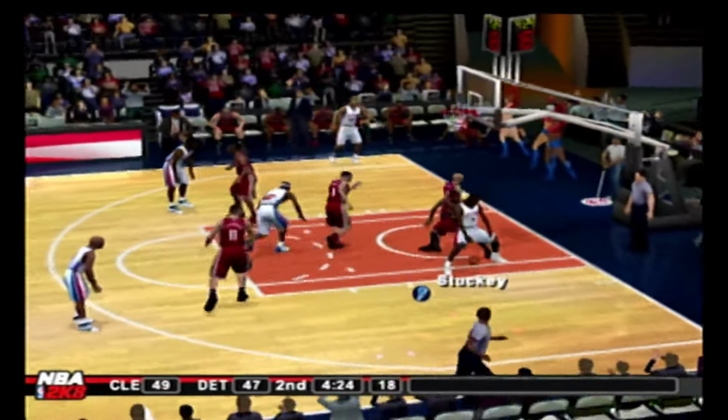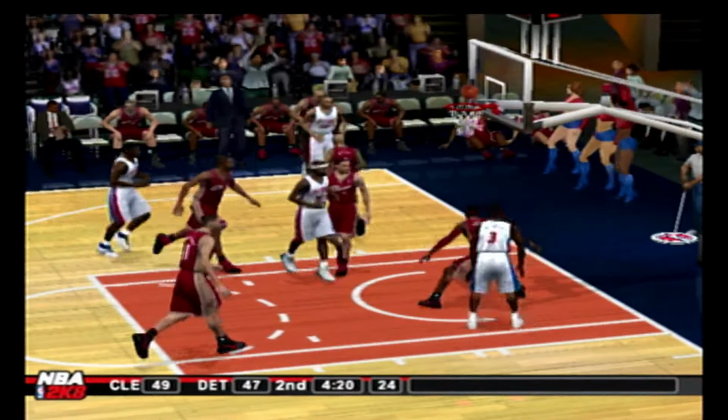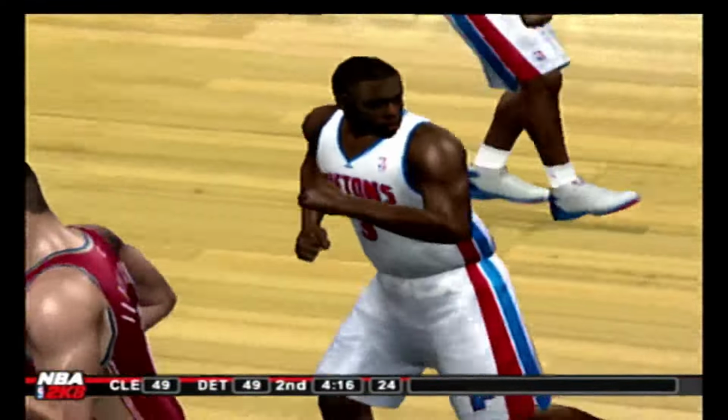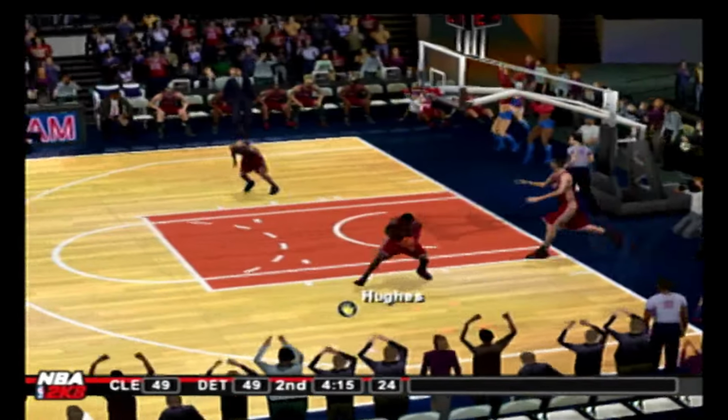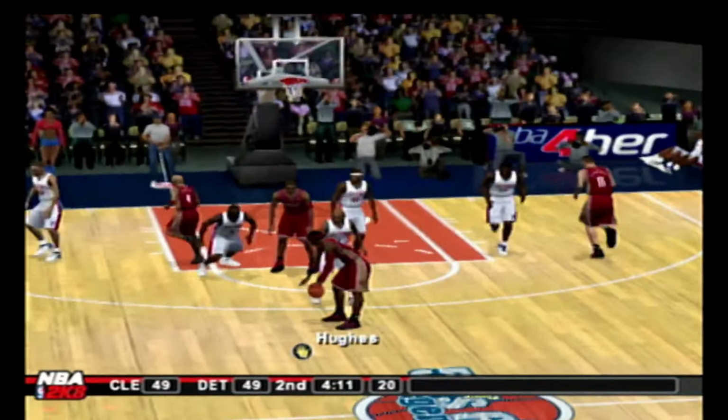Passed it to the top of the key. Tries to back down. Takes the turnaround, Jay. It's a little short, but gets the friendly roll. Stuckey showed a lot of confidence on that shot. He just squared up and dropped the turnaround, Jay.